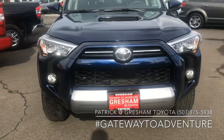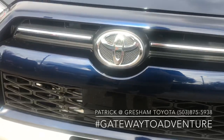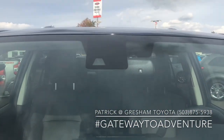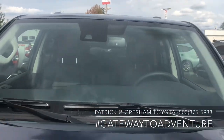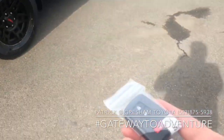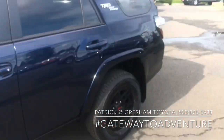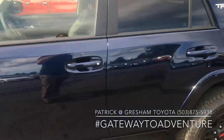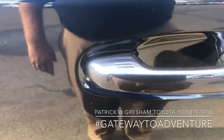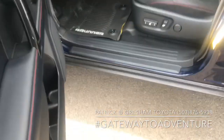Right off the bat, up front, we've got the Toyota Safety Sense radar sensor. Also, another thing that's new, Toyota Safety Sense camera for your lane departure warning system. Kind of the big news with the 2020 is smart keyless entry is now standard on Off-Road Premium and SR5 Premium models. So you've got the ability to lock the car there. When you walk up to the car with the key, just grab the handle, it'll unlock automatically.